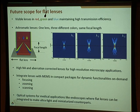I'm finishing here. As I said, this is a challenge: to have lenses in different colors. We have demonstrated the red, the green, the blue is still being difficult. But there are plans to make what is called an achromatic lens. Chromatic and broadband are not the same. Achromatic, basically, if you can deal with at least 3 wavelengths, you can start doing imaging.